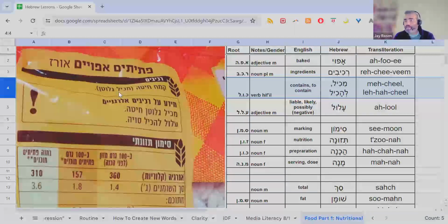Mechil. Mechil is going to be a very important word for all of you in general, but especially those of you who have food allergies. Okay, when you need to know if something has the potential to be an allergen for you, mechil. Mechil comes from the verb lehachil. Mechil and lehachil means to contain. Mechil is simply the conjugation in the present tense. It can also be understood as a participle, but in this case, it is a verb and it means contains.